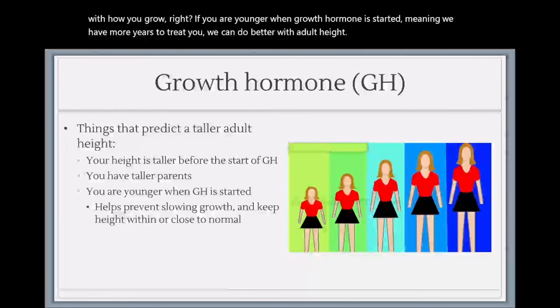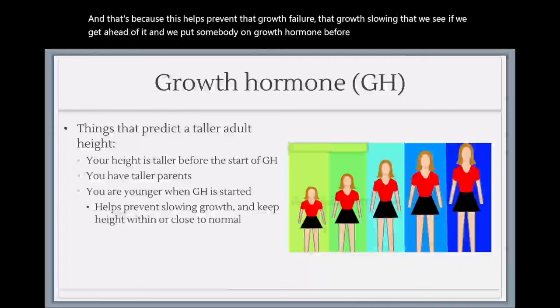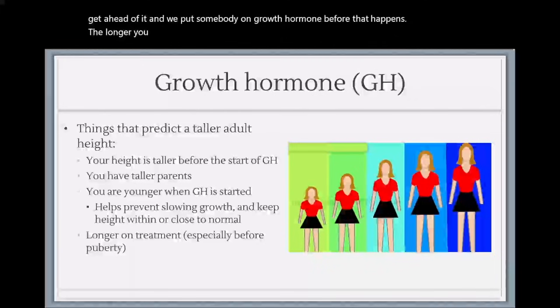And that's because this helps prevent that growth failure, the growth slowing that we see, if we get ahead of it and put somebody on growth hormone before that happens. The longer you have on treatment, the better we can do, especially before puberty.